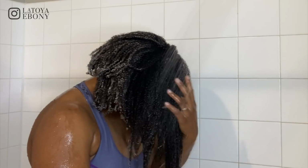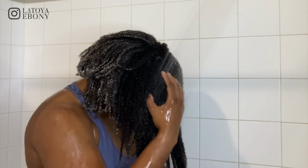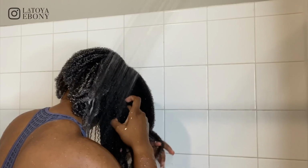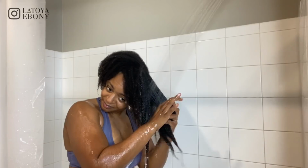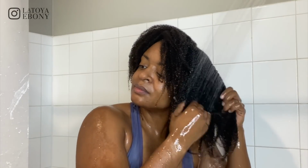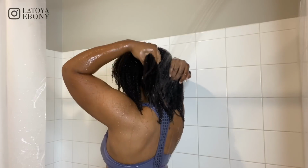Why did I think that I needed a trim? Mainly because of my detangling process. So, if I discover that my detangling process is taking a lot longer and my hair is snagging, trying to get married to each other a little bit too much, especially if I'm noticing most of that snagging on the ends, I know that it's time to trim.